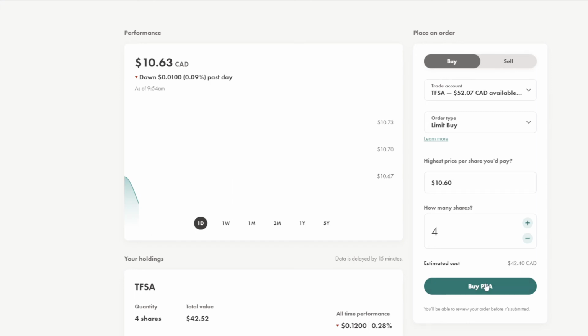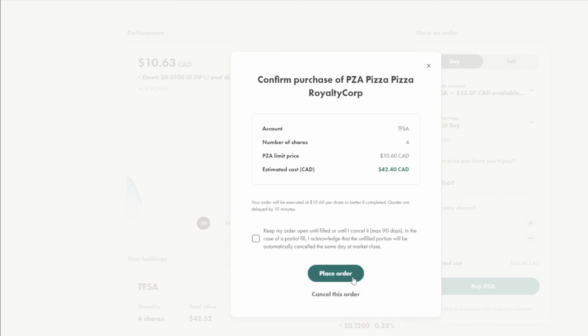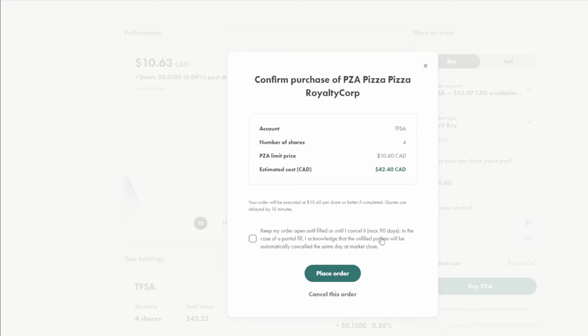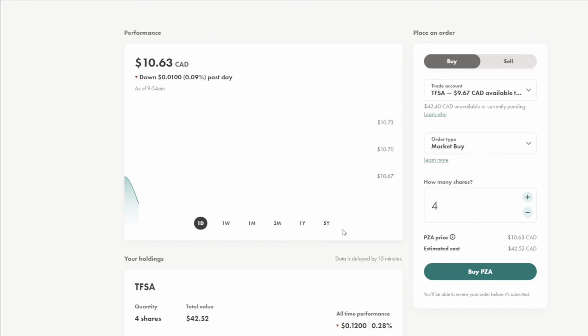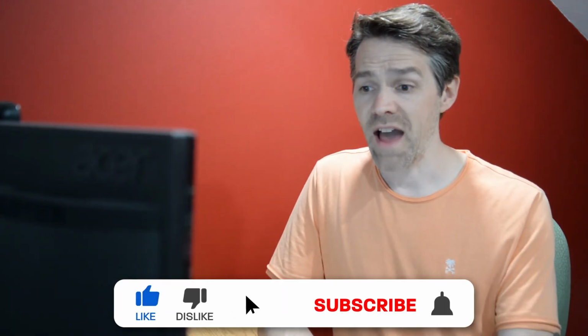I couldn't decide what price to put it in at. No, $10.60. I should correct myself. Long story short, I ended up not getting the 4 additional Pizza shares at $10.60. I have another opportunity on Monday or Tuesday to reinvest in those stocks, and then also explain why I'm interested in Pizza stock in the first place. Yeah, so stay tuned for that video.